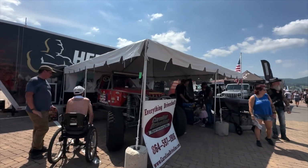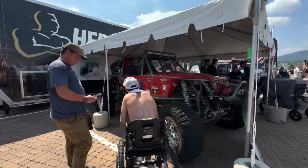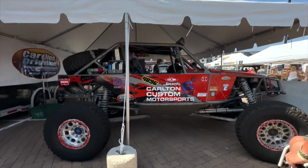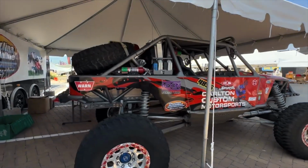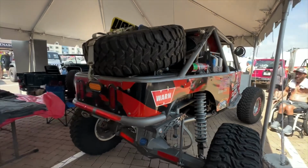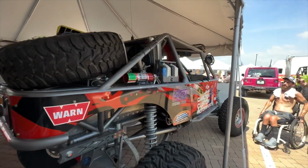Now we got something I'm interested in. Looks like a nice 4800 car. Jimmy's chassis. Yeah, 4896 right there. Carlton Custom Motorsports. Super clean car.